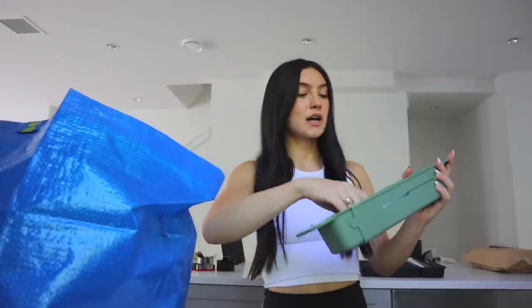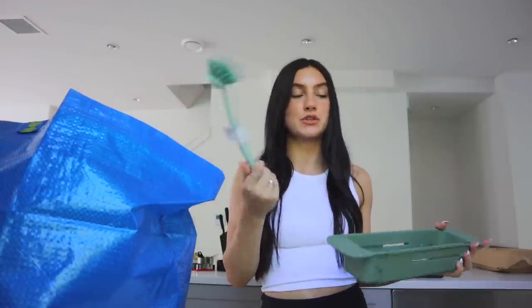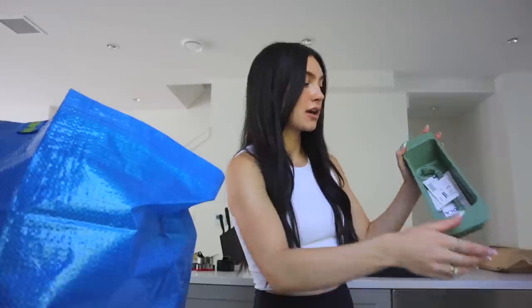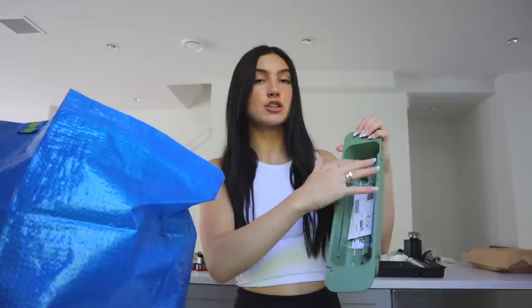Next thing is this cute paper towel holder. And then we got this nice sink brush. We had this in black in our apartment. We loved it. I just thought that I'd switch it up with the green. And then this also kind of matches that. This is something that you put over your sink, and what it does is it holds your sponges and your dishcloth just so it doesn't get super disgusting and musty at the bottom of the sink.